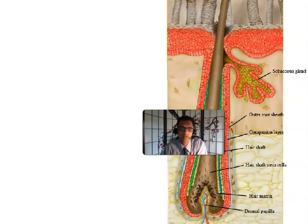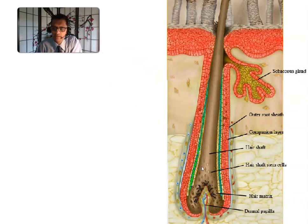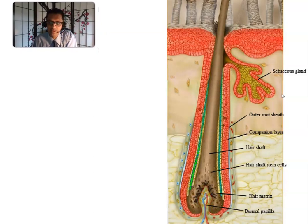So here's another diagram. There are the sebaceous glands, which are the oil glands. That's why if you have oily hair, it makes sense, because you have sebaceous glands attached to it. Here's the outermost, here's the hair shaft. Here's the hair matrix. And then here's the dermal papilla.